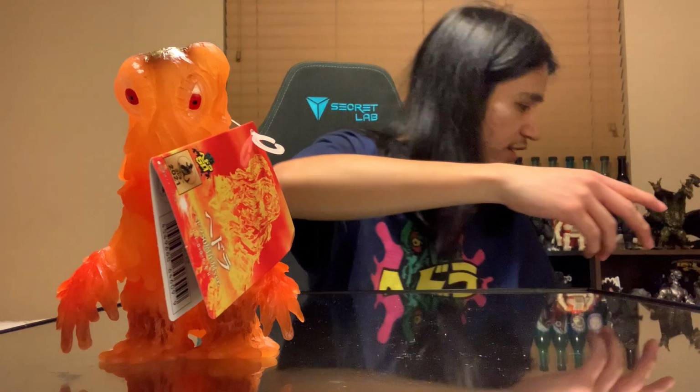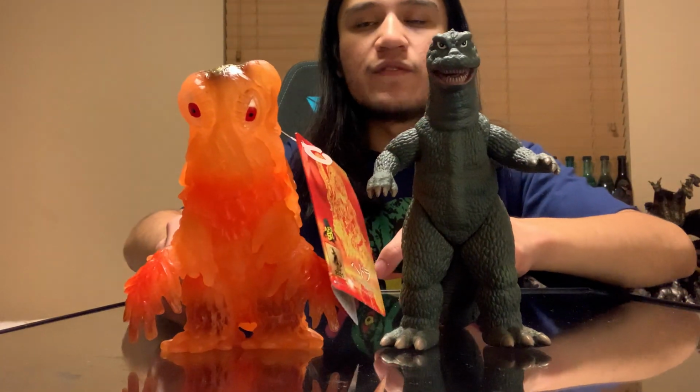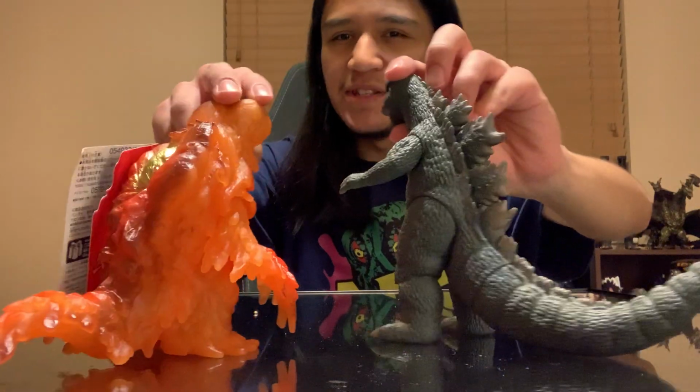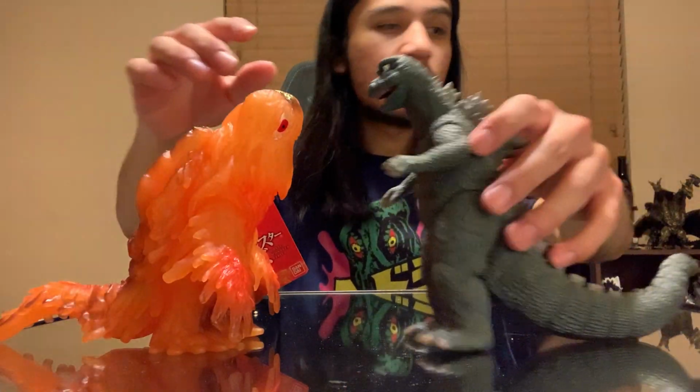Pretty nice. And then we're going to go ahead and move on to the only Showa Bandai figure I have, which is from the Godzilla's Revenge, Godzilla 50th Memorial box, I believe. So I know it's probably not the fairest comparison, but this is really what I have for now. So please bear with me on that. Both in the 6-inch scale.